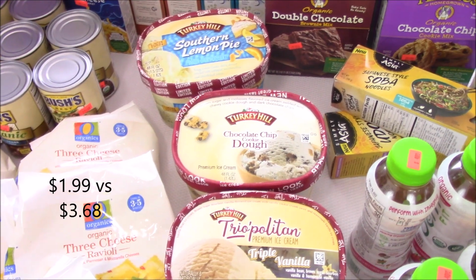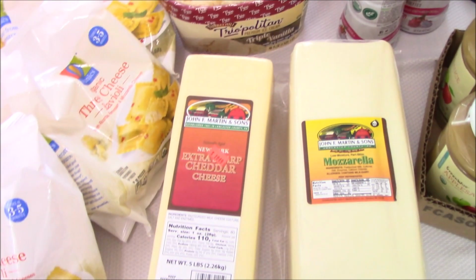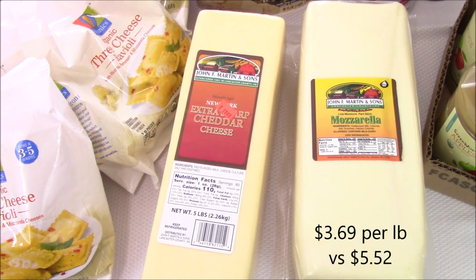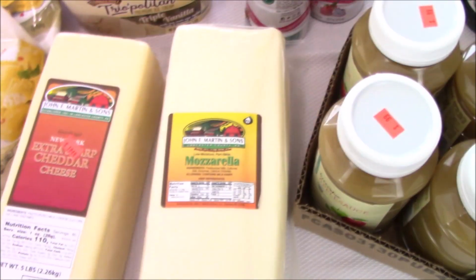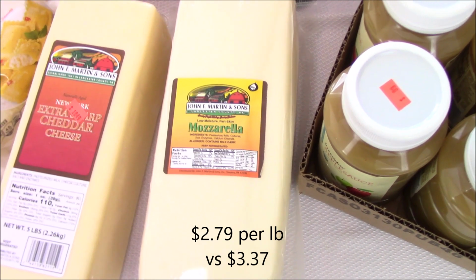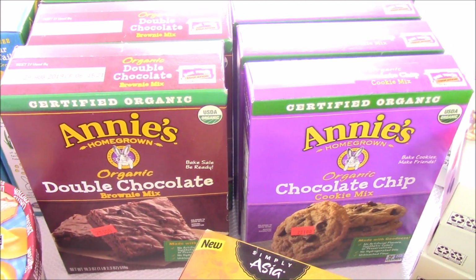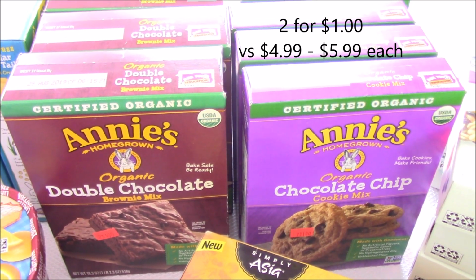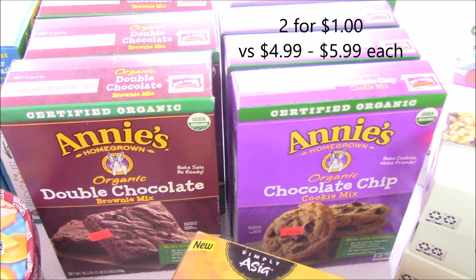The ice creams each run $1.99. Here is a 5-pound block of extra sharp cheddar cheese for $18.49. And I'm not sure how much the mozzarella is, but it was $2.79 a pound. I grabbed 4 boxes each of the double chocolate brownie mix and the chocolate chip cookie mix. Those were all 2 for $1.